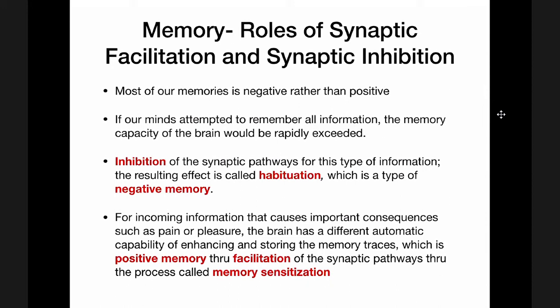Diba? And that's why most of our memories are negative rather than positive, which means that we need to not remember everything. So almost 90% of the time, you will not be able to remember. You only need to remember what is important through positive memory or synaptic facilitation. Okay? So the process of synaptic facilitation is positive memory, but synaptic inhibition is through a process of habituation, and that will be a negative memory.